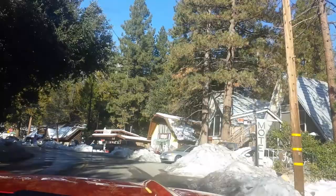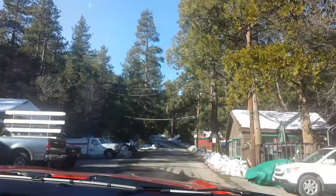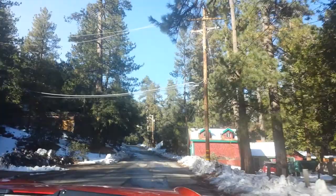There used to be a Chart House right here, this restaurant. I don't know what it is now. Is this the one that we ate at? I liked it. Looks like it's open. To go see that nice view of Idyllwild, or that mountain, what's it called? Lily Rock.